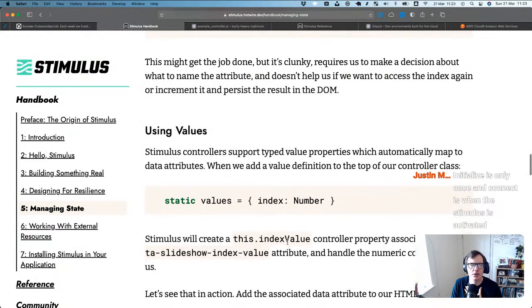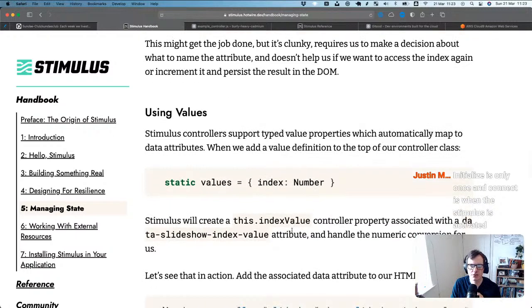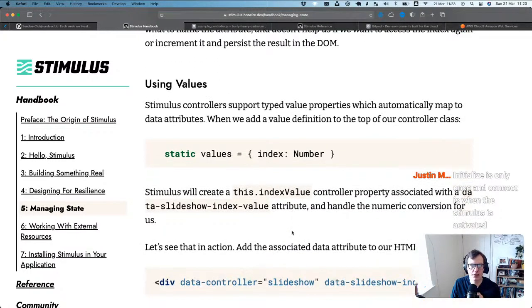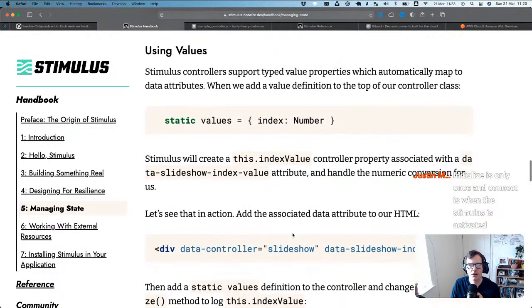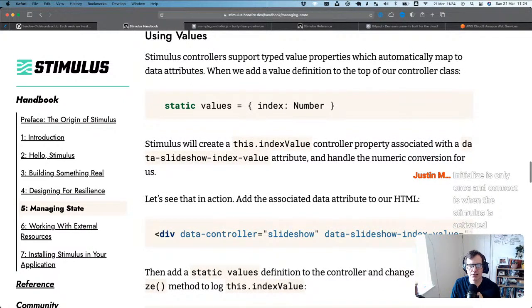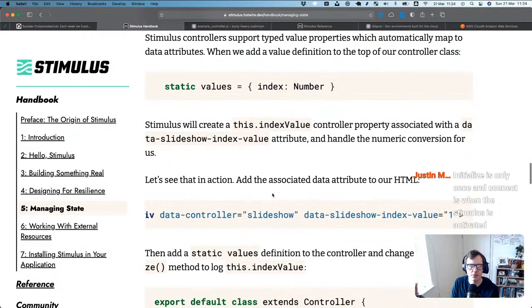So using values. Okay, stimulus controllers support typed value properties which automatically map to data attributes. When we add a value definition to the top of our controller class, stimulus will create a this.indexValue controller property associated with a data slideshow index value attribute and handle a numeric conversion for us. Let's see that in action. Add the associated data attribute to our HTML. Okay, so we've got targets and values as definitions that we make on the controller that we then look to the DOM for.